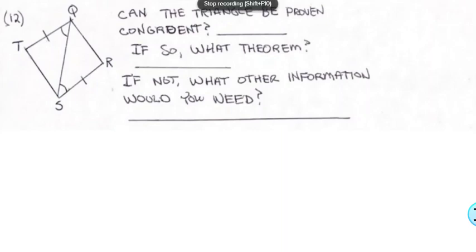Number 12, can the triangle be proven congruent? Well, we have two triangles, of course. Before we get going, let's go ahead and mark that common side that we know is congruent. So QS is a side common to both triangles that is congruent to itself.